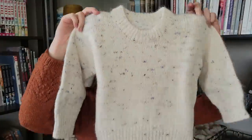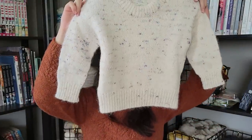My second finished object is also a pattern by Petite Knit, and I had this on my needles the last episode. So I finished the Stockholm Sweater Junior by Petite Knit. I'm pretty sure I did the 2 to 3 year size. Can't remember. Anyway, I'm trying to make a bunch of baby knits. I've explained this before, but there's a ton of people that I know that have little ones and will probably have more little ones in the future. So I'm just trying to get rid of a bunch of my stash by using baby knit patterns, which is very effective.